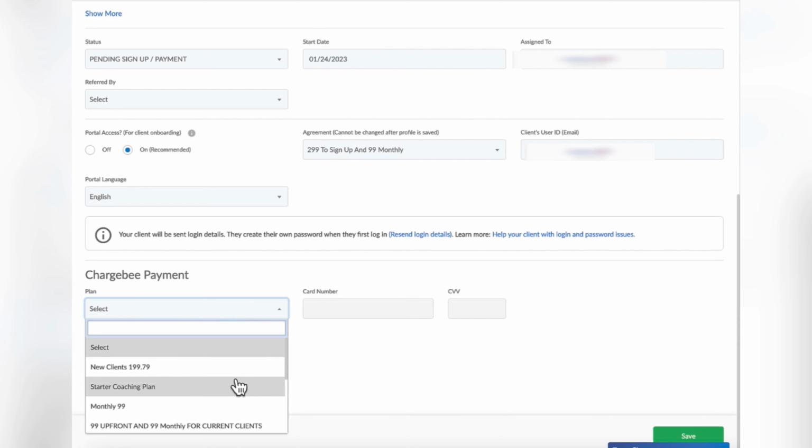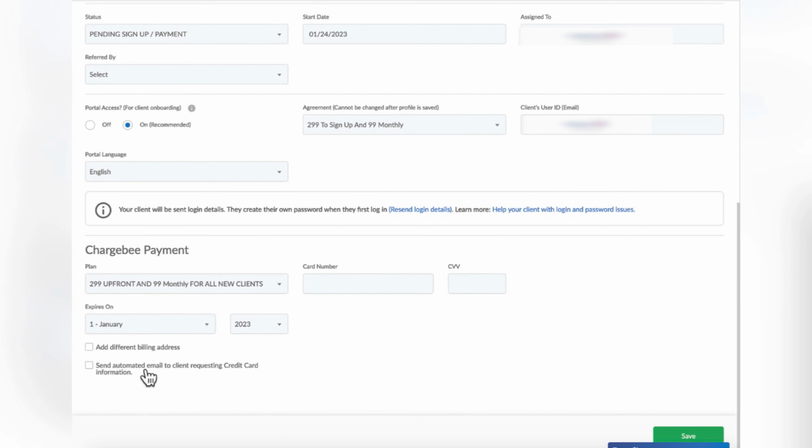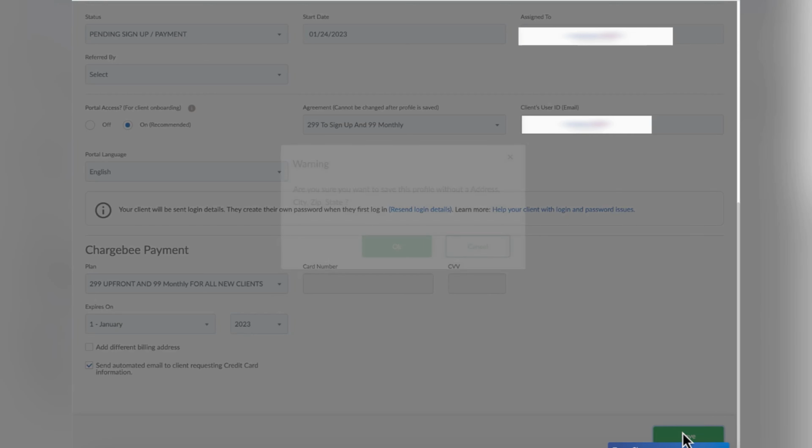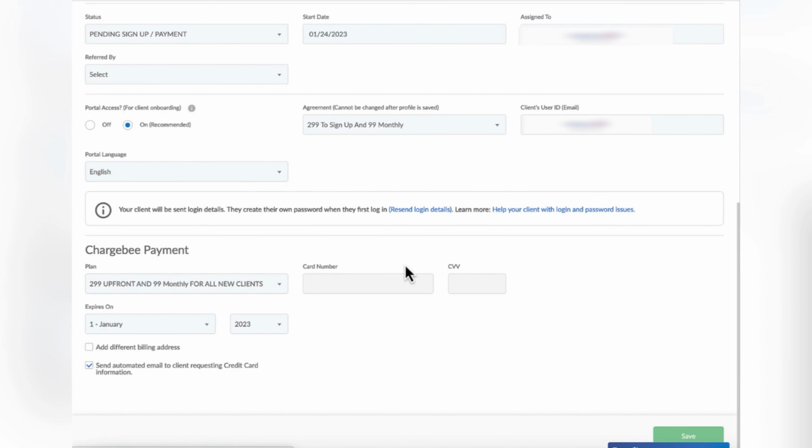So I'm going to go ahead and select my payment option. Again, you guys won't see this because we have it set up, but this is how it looks in our system. So we're going to go ahead and hit save. It's going to ask you if you want to save it without an address. Yes, we do. It will save all of that information without an address.